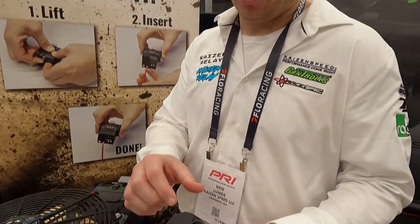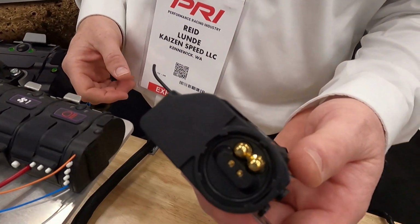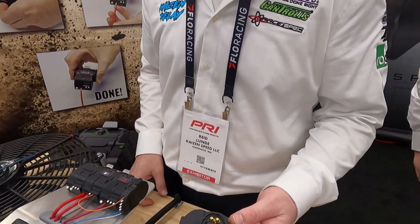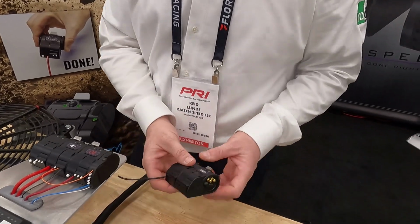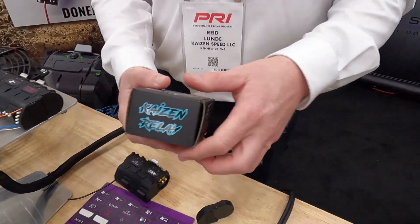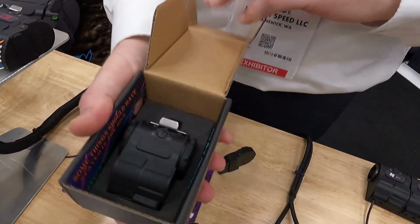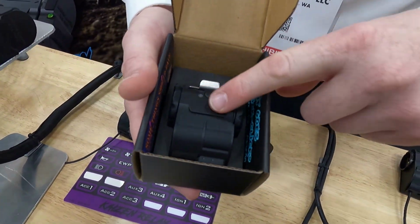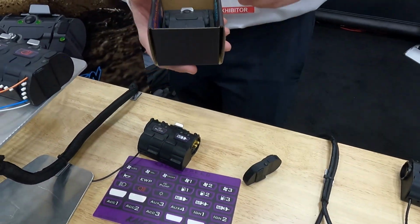They're gold-plated pogo pins that share power and ground between devices. And there's an O-ring here so everything stays sealed. Like when you buy a relay, here's your package. You got a cap for either side, mounting clip. And then there's just no label, and you can put whatever label on it you want.